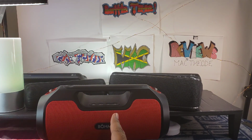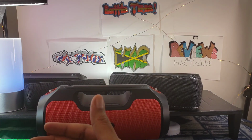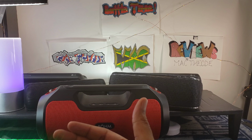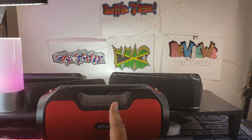The output on this bad boy is 40 watts and is IPX4 rated. It has 100 feet of wireless range and comes with a strap and also universal connections for the plug. It's a pin plug and gives you 12 hours of playtime. It does come with the HD sound, the Bluetooth 4.2, not 5.0, and it has dual 50,000 milliamp batteries built in. This unit came out in November 2018.